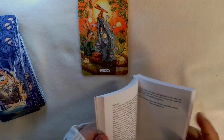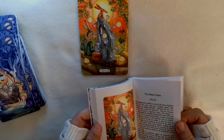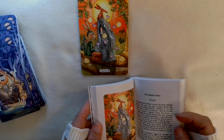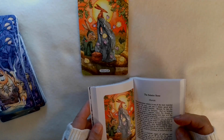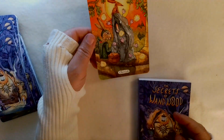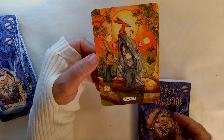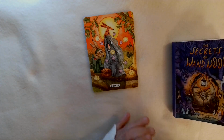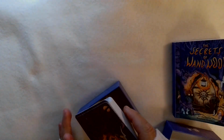Aww. And that is very, very nice, because it is the middle of the year. So it's a perfect card. But that is pretty much all I have for this deck. And I will have the other decks in future videos.